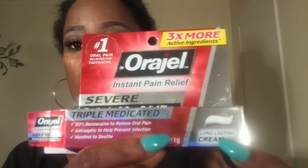So this one is more of a cream as opposed to a gel. He said that this one works better because it stays in place. The gel, of course, once you put it in, it starts to run. It makes your whole mouth go numb. It's not a pleasant experience because you go to drooling and everything like that. But this stays right inside of the broken tooth, so it's not just running all over the place. So that was another thing.